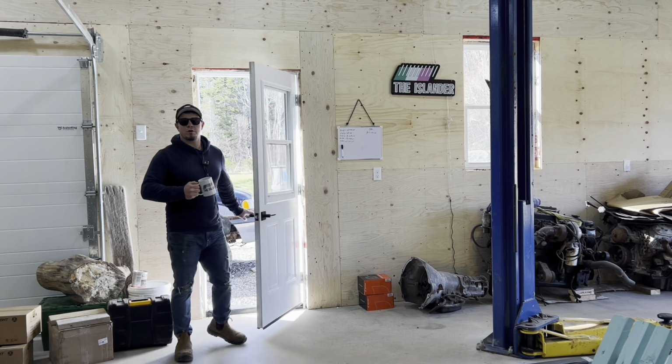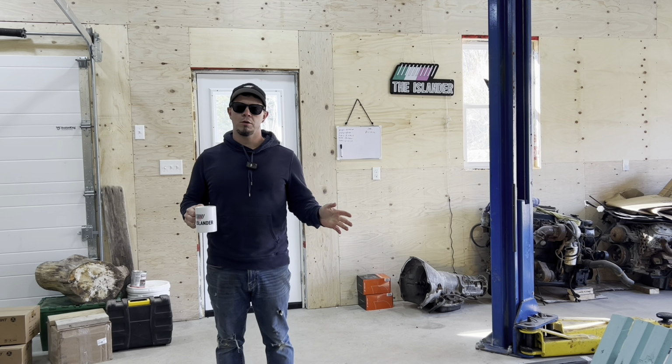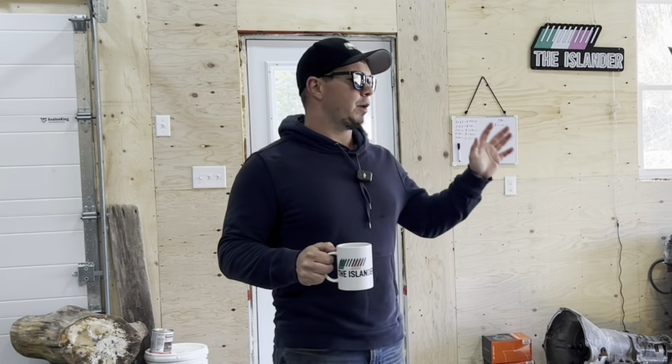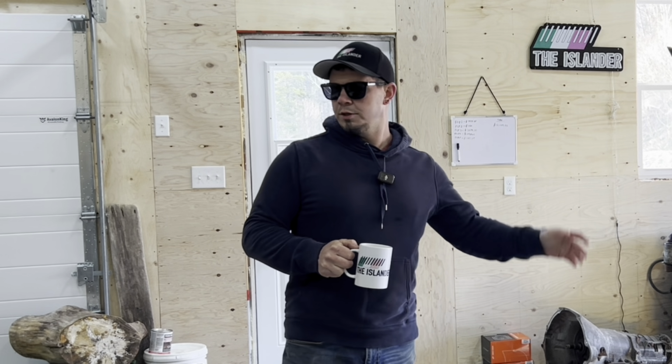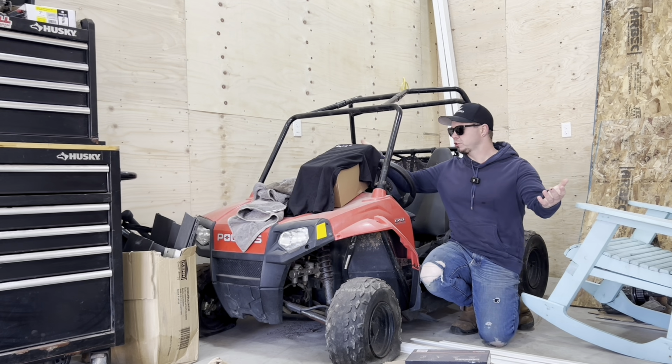So I do have a couple more smaller projects. One I have a part ordered for, but I have had no time to put it on yet. The other one I bought, I put a tarp over it, and I never even looked at it since. They're only small projects, but I'll give you a little update on those now. So here's the first one.